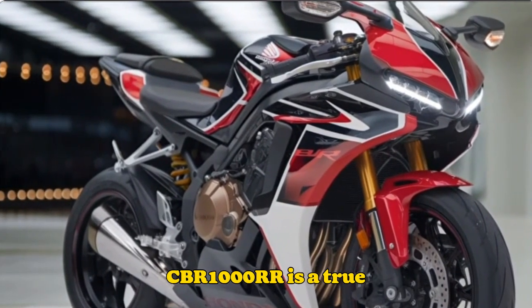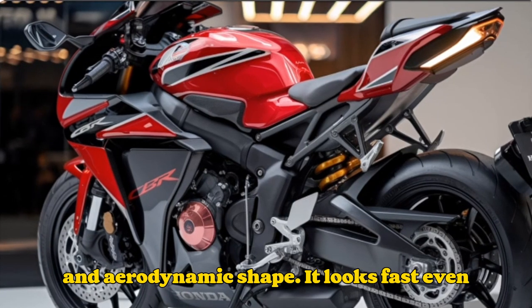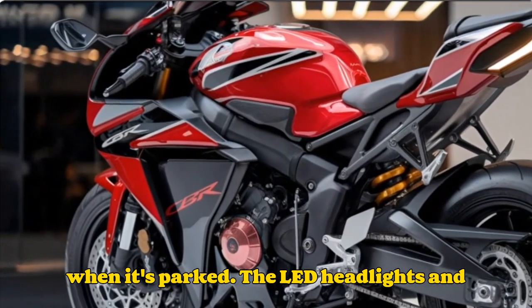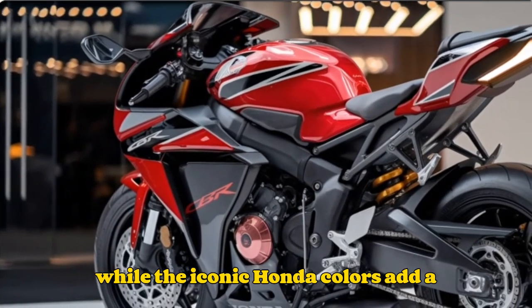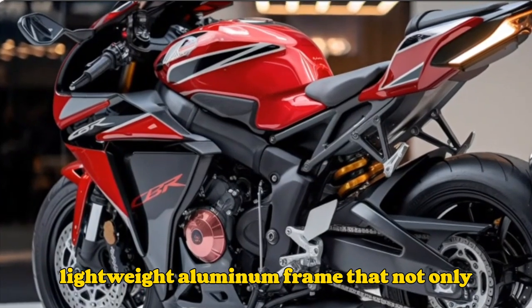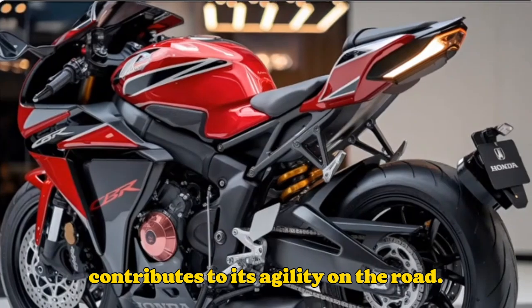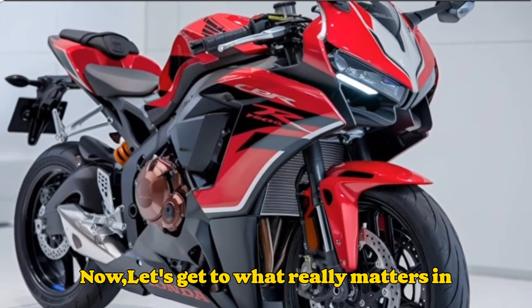The CBR 1000RR is a true head-turner. With its aggressive lines and aerodynamic shape, it looks fast even when it's parked. The LED headlights and sharp tail design give it a modern touch, while the iconic Honda colors add a classic appeal. The bike features a lightweight aluminum frame that not only enhances its sporty aesthetics but also contributes to its agility on the road. Now, let's get to what really matters in the engine.